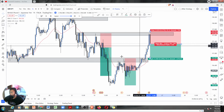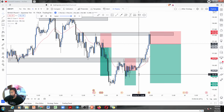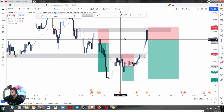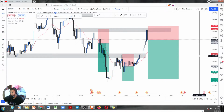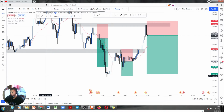Keep my stop just above there, and I will target these lows here. All right, we did lose 40 points. Yeah, we're going to gain 130 points. Just lift my stop up a bit. There we go. See how it goes.